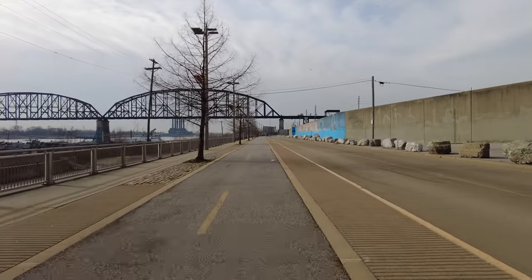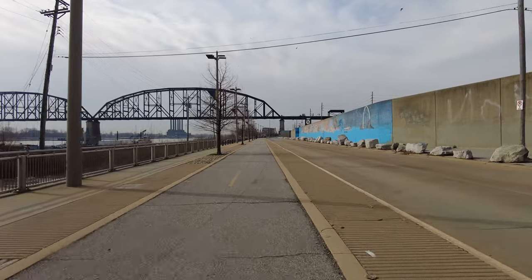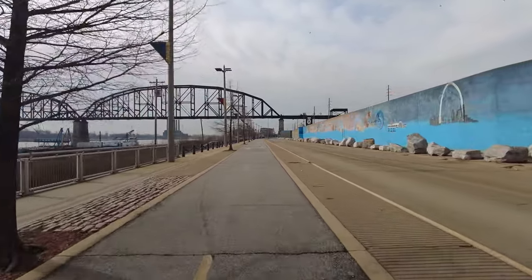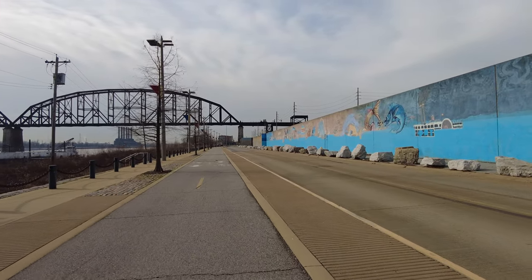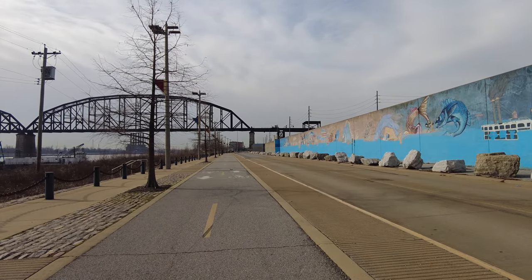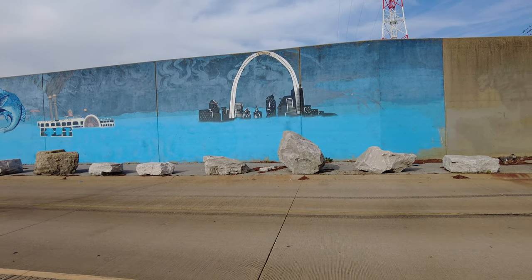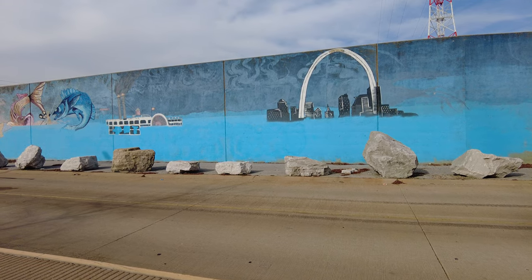If I had more time, this would have been something where I would love to have ridden this bike trail going the opposite direction. I would have started further down here and then rode it the opposite way. You can see some of the mural is beginning on the right side here. I'll try to get off and walk a little bit so my body is oriented that way.